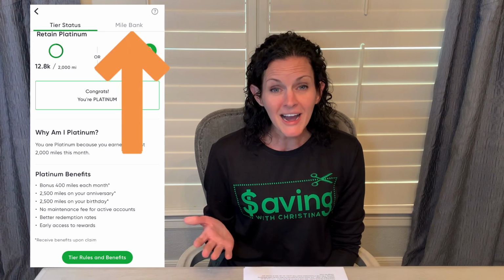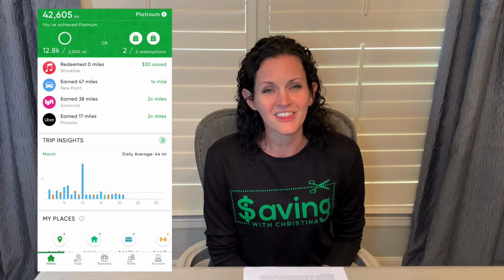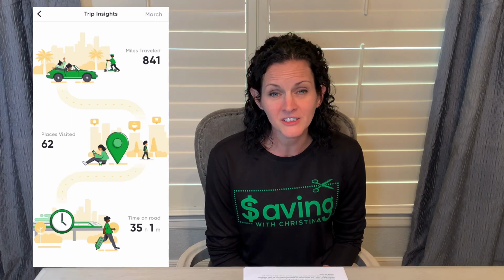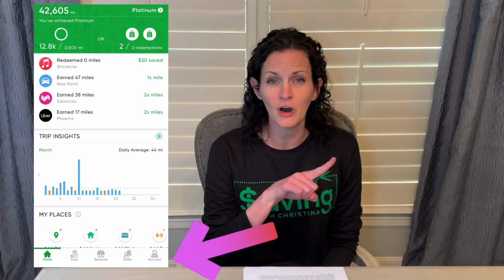Here in the mile bank, you can also see all of the transactions of your miles. So your starting miles and then any additions and deletions from your mile bank. One thing that I thought was kind of neat from the home screen is if you click on Trip Insights, it will tell you all the miles that you've traveled, how much time you've spent on the road, and how many places you visited.